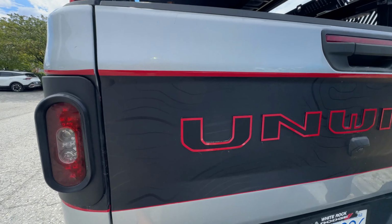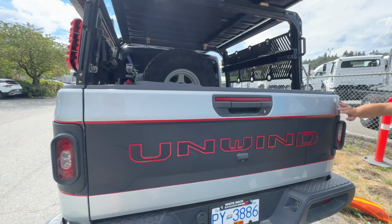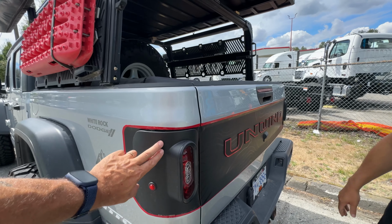That's it. And then the Tropo decal, love that. That's nice. It's nice when it's clean. As soon as it gets dirty, you can't even see it anymore. And this is from my hometown?